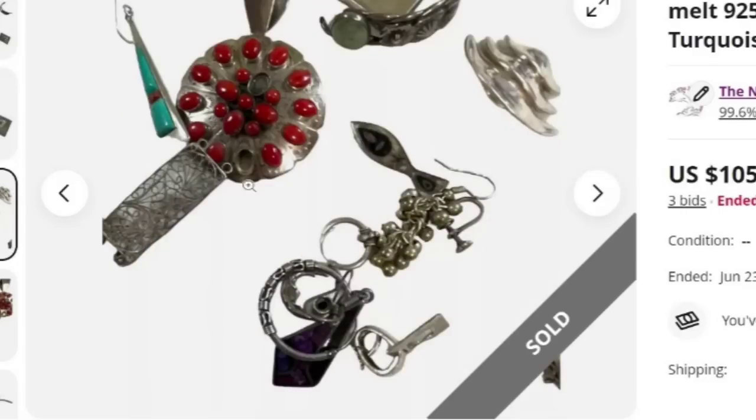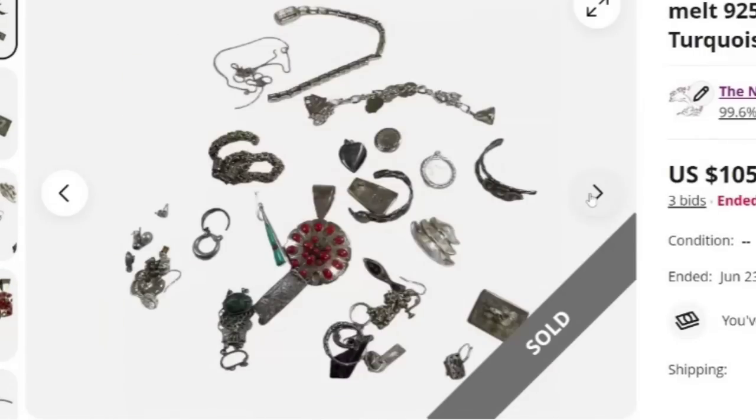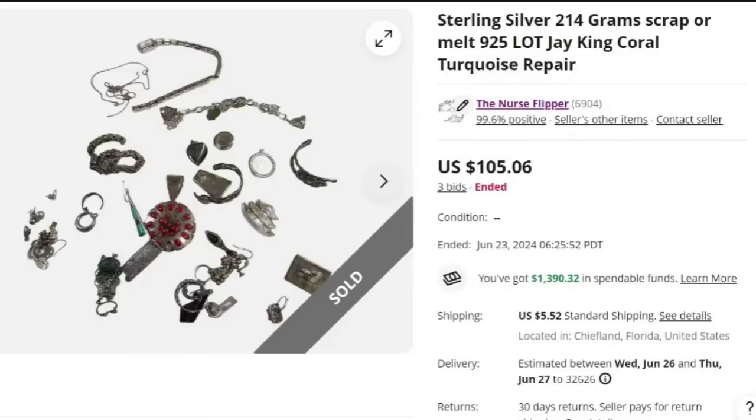This had gorgeous pieces. So this is actually a coral J. King. There is a turquoise inlaid Zuni, but they were single pieces or they were missing stones. So not really of value to me, but I am happy that they sold for that 105. I did run them on a 7-day auction and they did end on a Sunday.